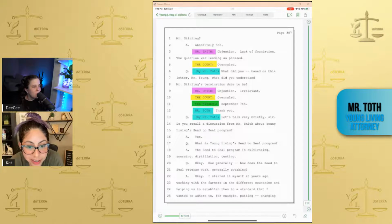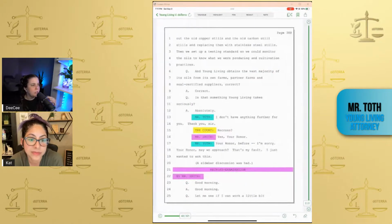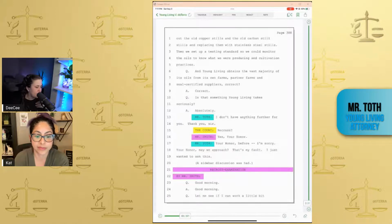Okay, I started it myself 25 years ago, working with the farmers in the different countries and helping them to establish to a standard that I wanted to adhere to. For example, changing out the old copper stills and the old carbon stills and replacing them with stainless steel stills.